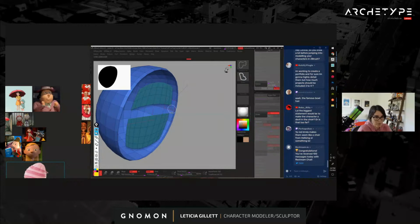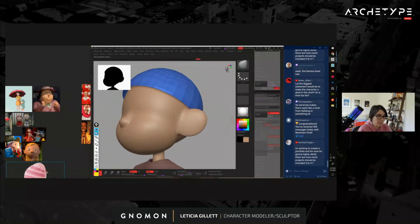So for the hair here, I'm going to delete, and then again do some dynamic subdivision and add some thickness. Going in like this.